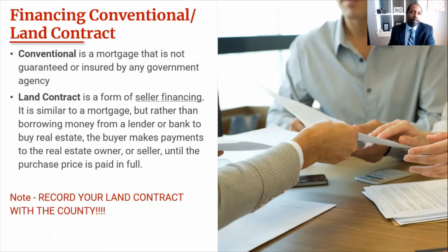And then we have land contracts. So here's the thing. I've seen a lot of people get scammed with land contracts, mostly because people don't understand what a land contract is, and they don't understand the proper way of doing a land contract. You should close your land contract with the title company.